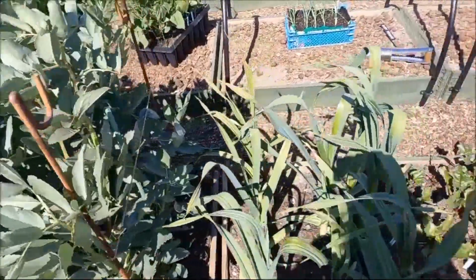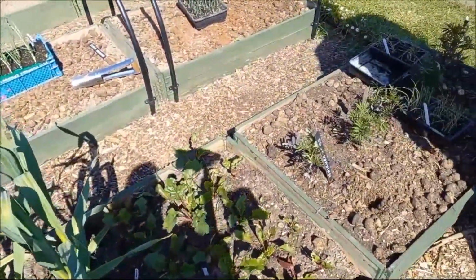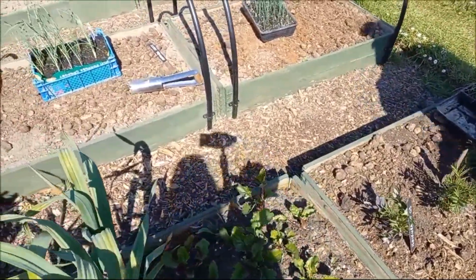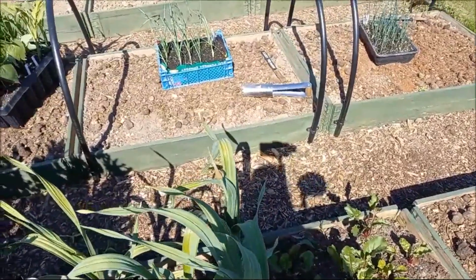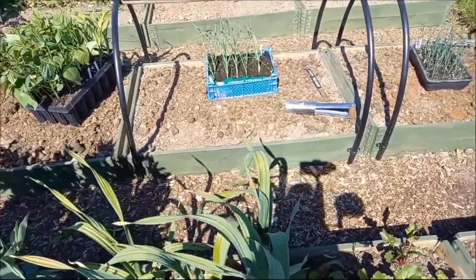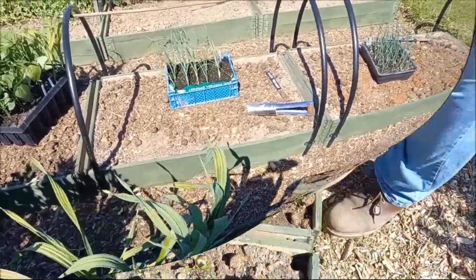So, what we've got to go in is literally the majority of the beds are going to be filled up. It's really, really windy again today, so what I'm going to do is just quickly whiz through it as we go. So we will see you very soon.